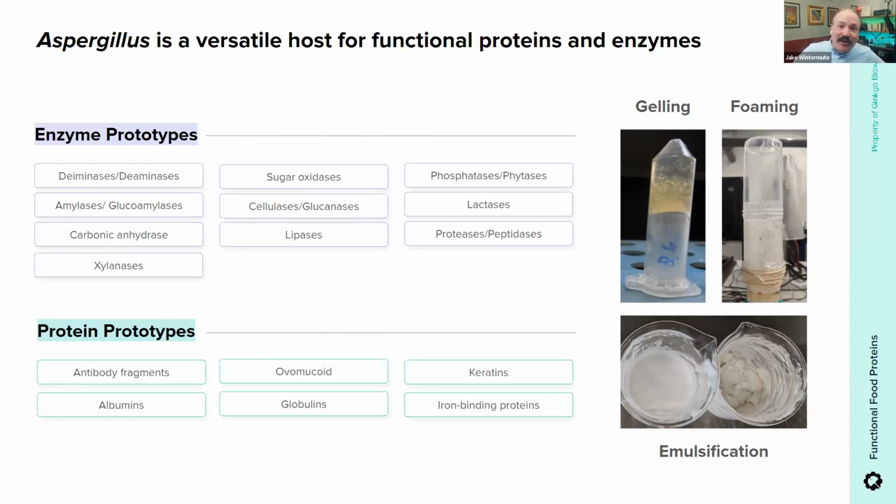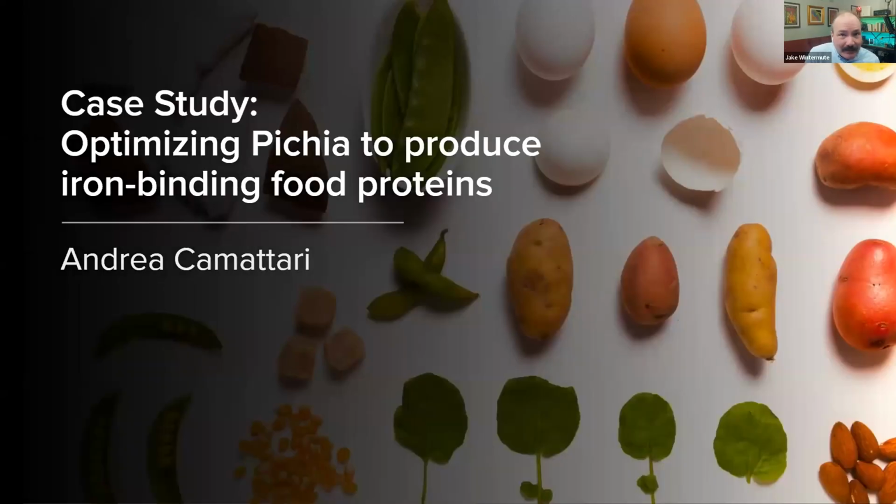Now we're going to move from Aspergillus to Pichia. And when we were creating this event, we wanted to be careful. We don't think about Aspergillus and Pichia as being in competition. We love all of our children equally. And of course, we work with other microbes too. But Pichia and Aspergillus can be complementary. Between the two of them, they cover a lot of food space. So we do want to bring forward their relative strengths. And now it's Pichia's turn.